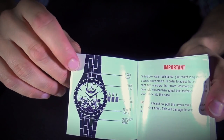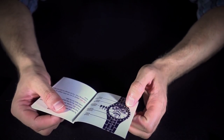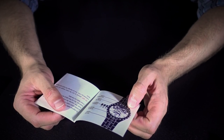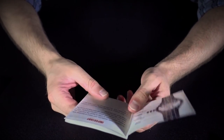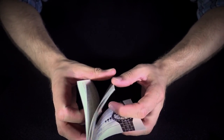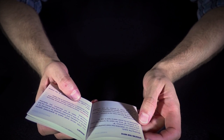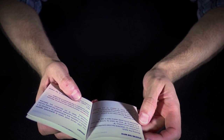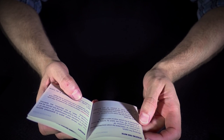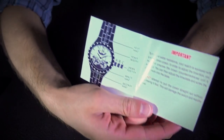This is how to set your Meridian watch. Looks like the crown has three stop positions, A, B, and C. Different positions adjust different things, I guess. Talks about winding the watch. Unscrew the crown in position A, pop it out to B, right, of course. So you can wind it in position B and set the time in position C, which makes perfect sense.